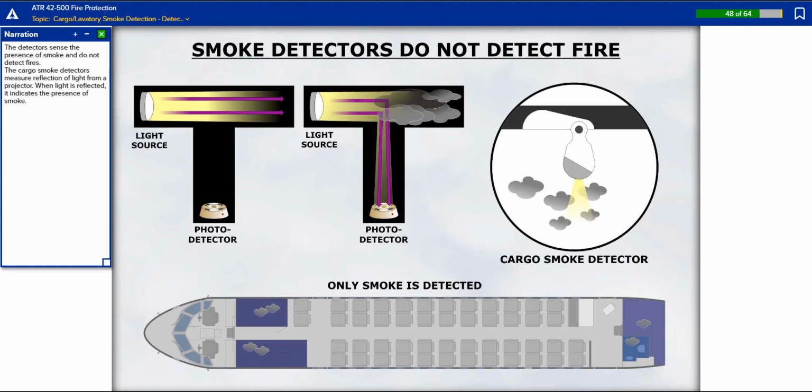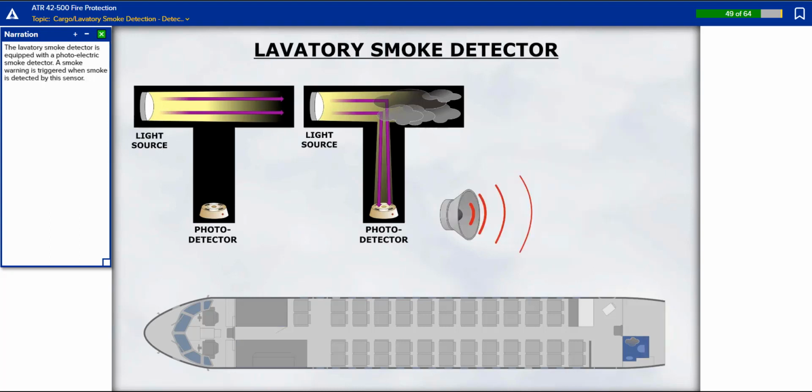The detectors sense the presence of smoke and do not detect fires. The cargo smoke detectors measure reflection of light from a projector. When light is reflected, it indicates the presence of smoke. The lavatory smoke detector is equipped with a photoelectric smoke detector. A smoke warning is triggered when smoke is detected by this sensor.